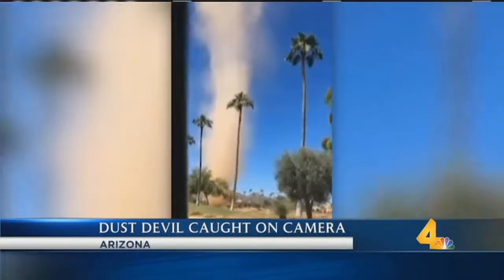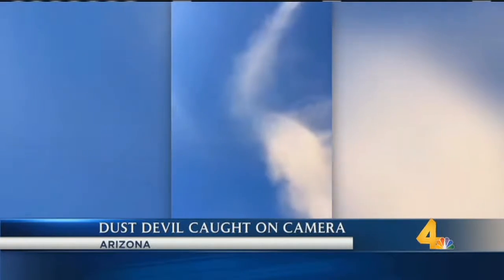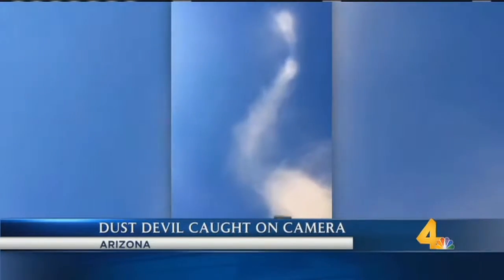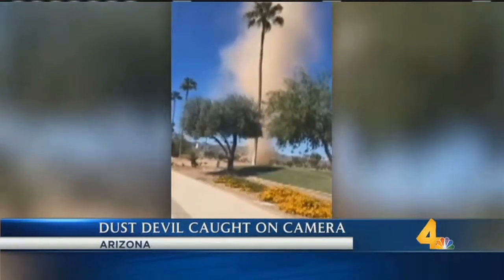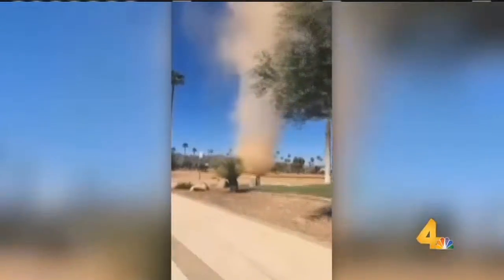Hey, and check this out. This might look like a tornado at first glance, but it's actually a dust devil. Pretty big one. You usually don't see them extending that far off the ground. This is a pretty common sight in the Arizona desert, but that one is pretty well organized and not generally that tall.